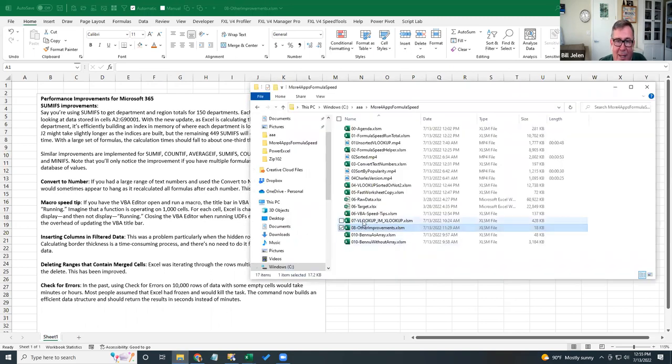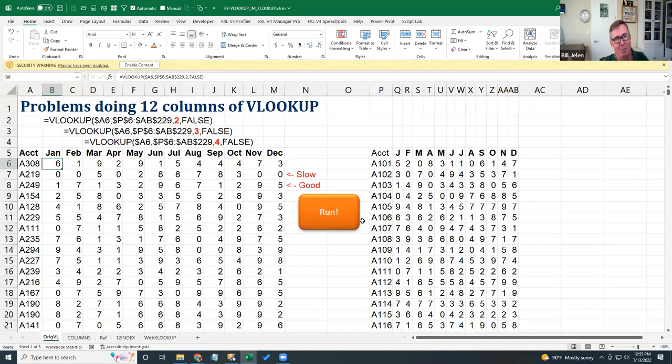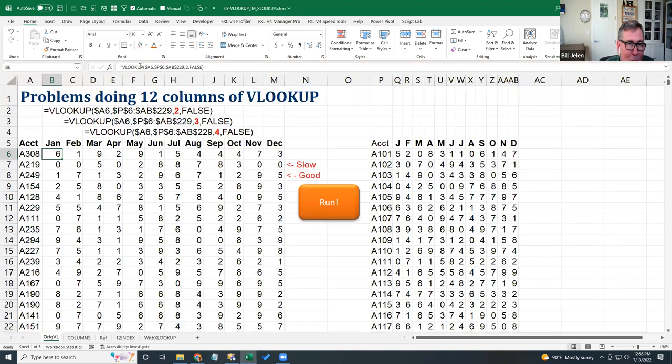All right, let's do our last speed test here. And this is one near and dear to my heart because it's the whole question of VLOOKUP versus index and match. The place where index and match definitely run circles around VLOOKUP is when we have to do 12 columns of VLOOKUP. So I have to go look up A308 to get January, February, March, April, May. It is such a hassle to change that third argument from a 2 to a 3, then a 3 to a 4, 4 to a 5, and so on. So let's just see how long this takes.